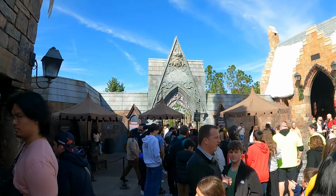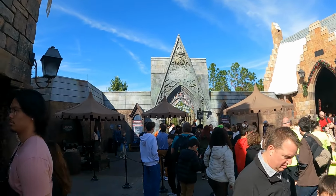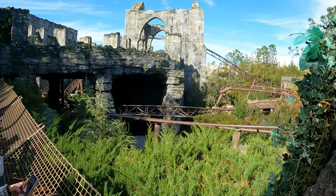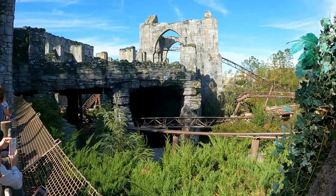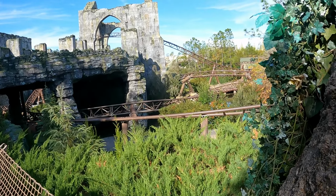It may be pandemonium here at the Wizarding World, but the wait time for Hagrid's is 3 hours on the dot. 180 minutes. Good Lord. I know for the people who are not riding Hagrid's, this will probably be the most popular spot just to watch the train go on by. Speaking of which, oh, looks like you had a bit of an issue. So, figures for that.